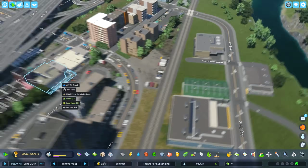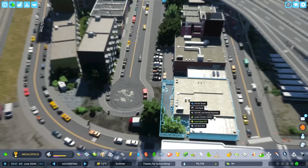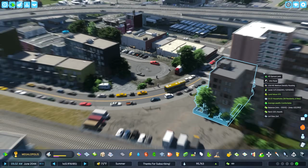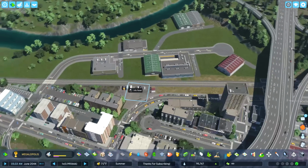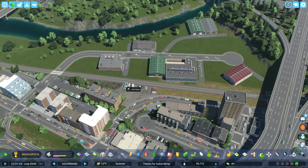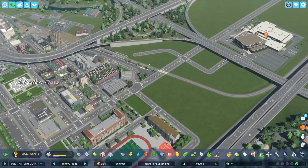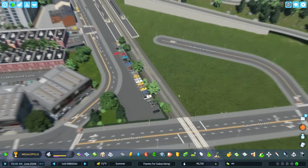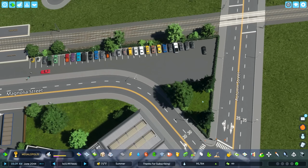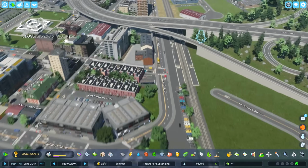I also filled out some of this stuff along the train track. Got this little cul-de-sac area in that I'm really liking, and laid some road over here for some straight up industrial area on the other side of the train tracks, in between the train tracks and the river, and just laid down a little bit of roads in here that we can fill out today. And also filled in this kind of awkward area here with a little parking lot that I think fits really nice. So let's get started.